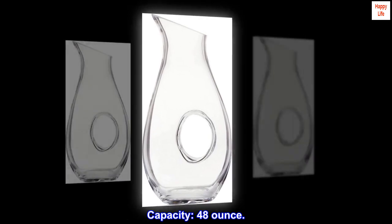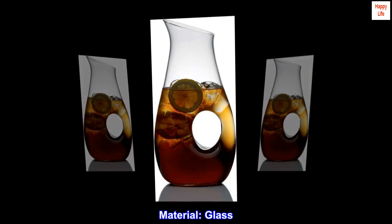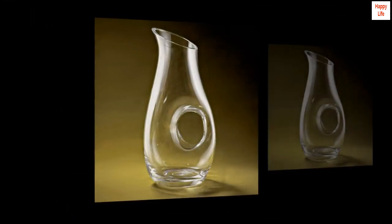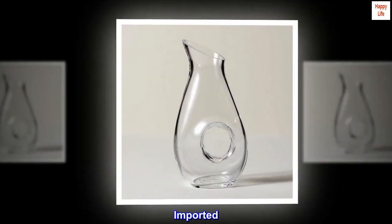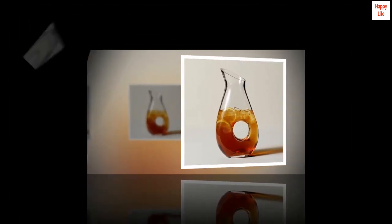Capacity, 48 ounce. Height, 11. Material, glass. Handwash. Imported. Tuscany Classics Pierced Pitcher.